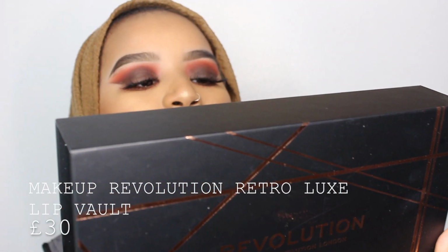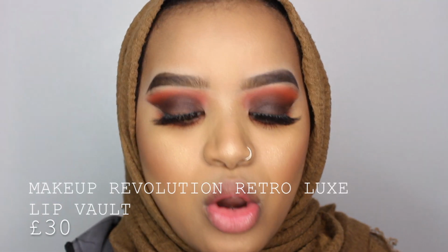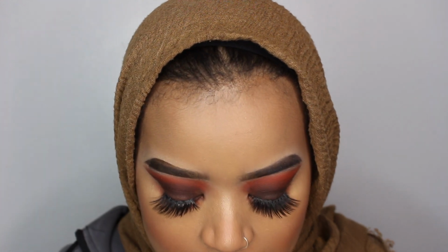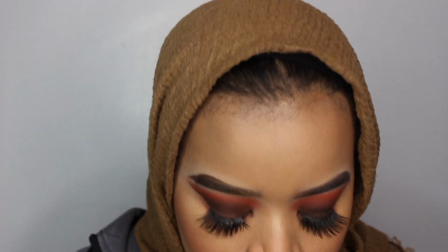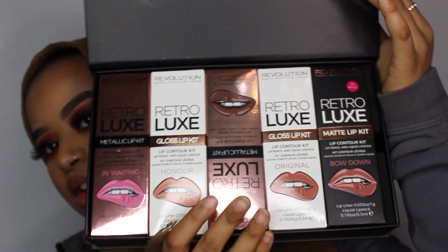For lips, I am using something from here. This is the Makeup Revolution Retro Luxe Lip Vault. So it has a lot of lip kits in here. I'm pretty sure these are sold separately. They are. Let me just show you what this thing looks like. But I just want a gloss from here.